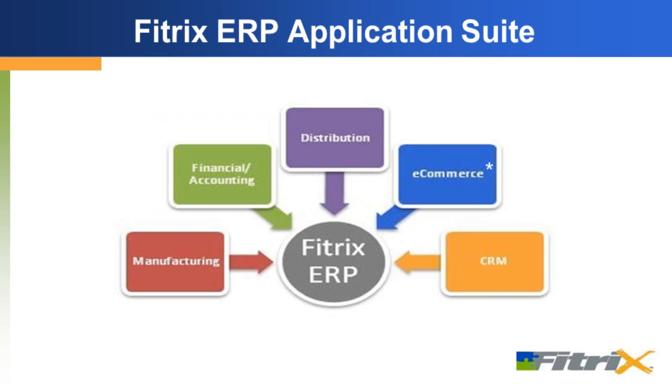So Fitrix ERP is a 21-module end-to-end ERP software suite. It's designed for small and medium-sized electronic manufacturers. All the modules are integrated. There's no double entry. There's a consistent user interface throughout the whole product. It runs on a state-of-the-art SQL relational database.